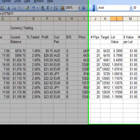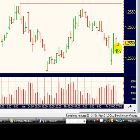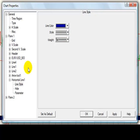So let's put that in, $125.53, and that will give us about a 1.68% return if our target is met. Let's go back to our charts here. I'm going to put my target in here. The target is 125.65. Let me put that in.